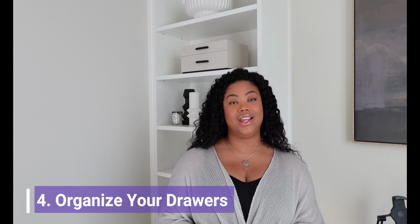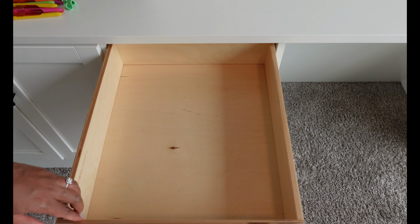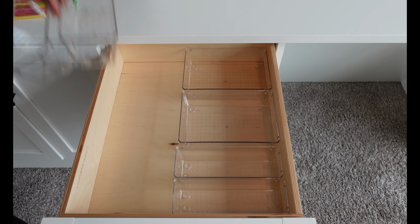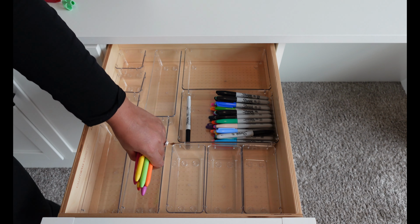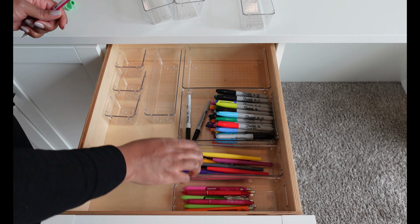So what I do is I like to put those things away in drawers, which brings me to my next point. Number 4, you're gonna wanna organize your drawers. You're going to want to make categories for the drawers that you have and put those items in your drawer using drawer organizers. And I'll link the ones that I use down below, but for us, I made a drawer for our pens, pencils, writing utensils, and thank you notes.